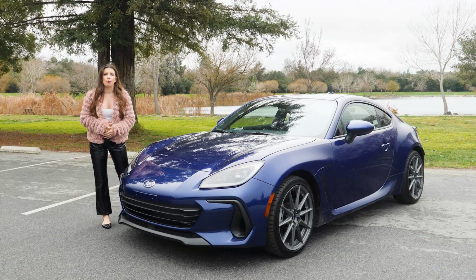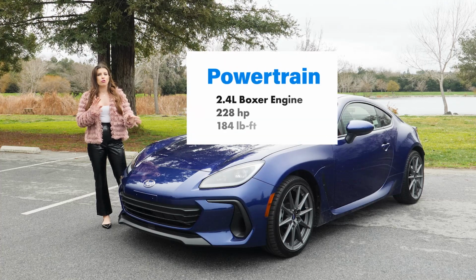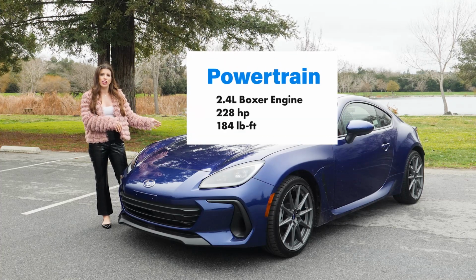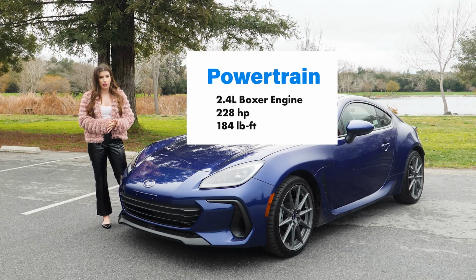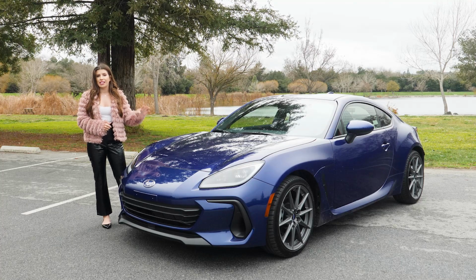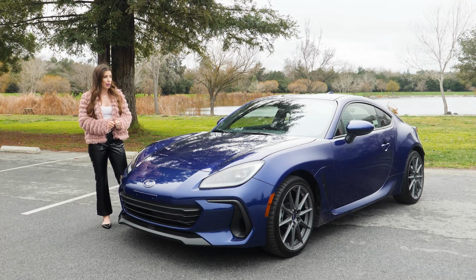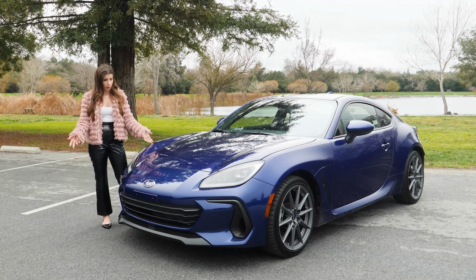Extra horsepower is coming from a new 2.4 liter Boxer engine. It has about 23 more horsepower than the first generation at 228 horsepower and 184 pound-feet of torque. Now, this will come standard with a 6-speed manual transmission, which is what this car is equipped with currently. You can get a 6-speed automatic if you want to be that way.